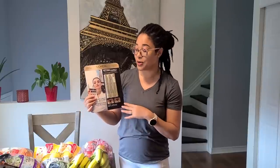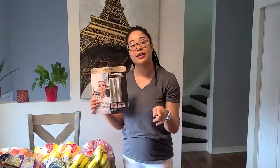I've never used this mascara before, but I have used a ton of L'Oreal products and I do actually like them. Super affordable beauty products and their products work really well. So I'm excited about this one. I'll keep you guys posted on it.